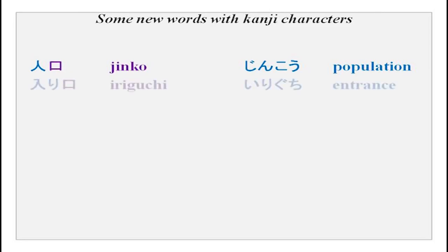There are some words with kanji characters. You can use them in your conversation. You can use them to make sentences. You can learn these words. They are important. They are interesting kanjis over here. Easy to memorize. So try to learn them. Jinko. Iriguchi. The meanings are given over here. Please go through the meanings.